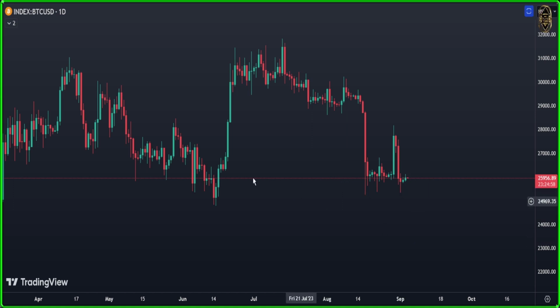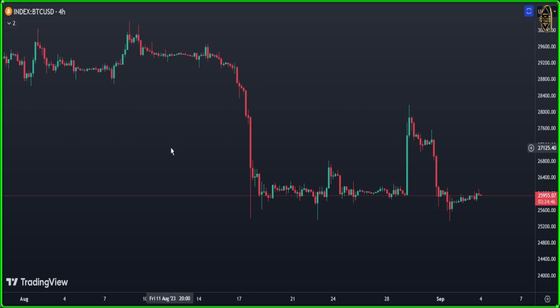Now let's go into the 4 hours to see what Bitcoin is doing today. Here we are in the 4 hours, guys. Here in the 4 hours, we entered along small time frames today. I told the people following me to protect themselves, because here in the 4 hours the market gave me a big pin bar at that level, as you see. And that made me worried. That's why I told them to protect themselves.